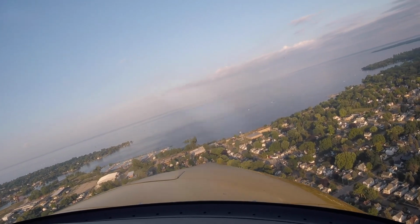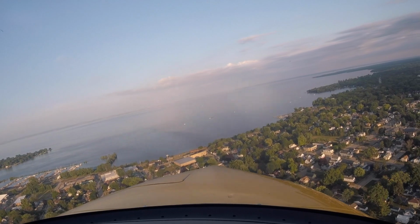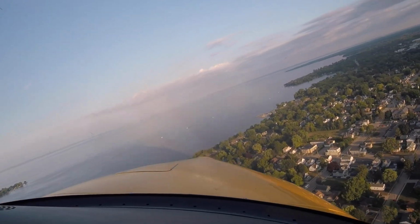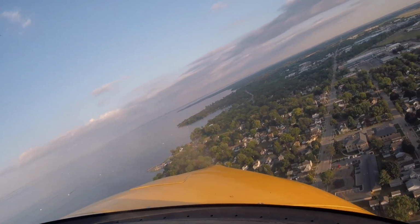Cessna, keep that base turn coming. Cessna, over the gravel pit, you can start your descent. There, just keep that turn coming. Nice work there. Again, runway 27, clear to land at or after the green dot.